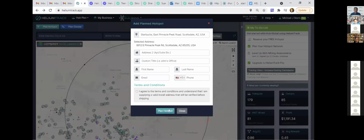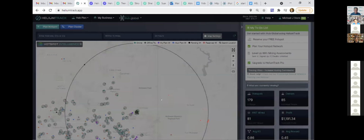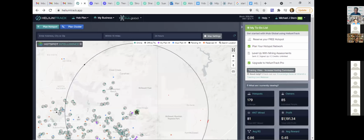So before, I clicked plan a hotspot and we were able to look at it, but I didn't add it. I didn't save it. So it's important to save it, or else when you leave and come back, it won't be there.